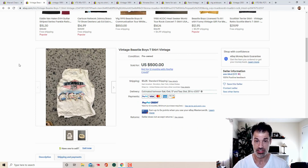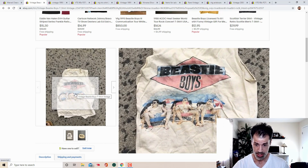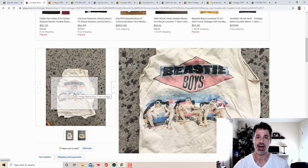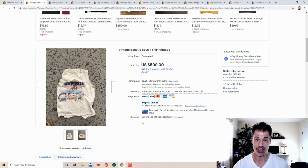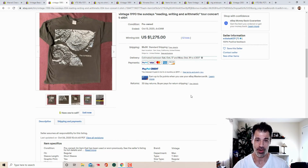Vintage t-shirt, and this sold for $500. I don't know if it was best offer or not. That is just incredible. Here's a better shot. I'll keep this up on the screen of 3 individuals enjoying their time at the beach. $500 again. Yeah, I look at the condition. Maybe it's like incredibly rare. I don't know. Yeah, $500. That's insane. The shirt's not even all there. What can I tell you? We'll move on to the next one.